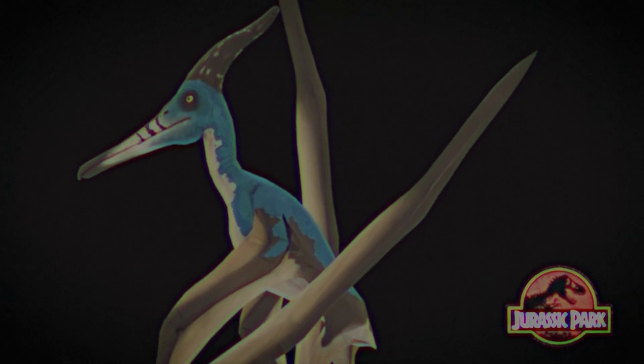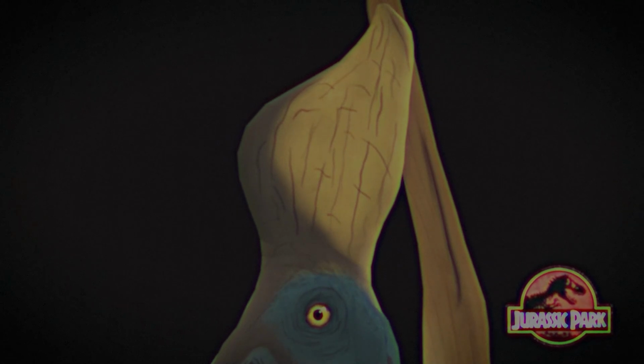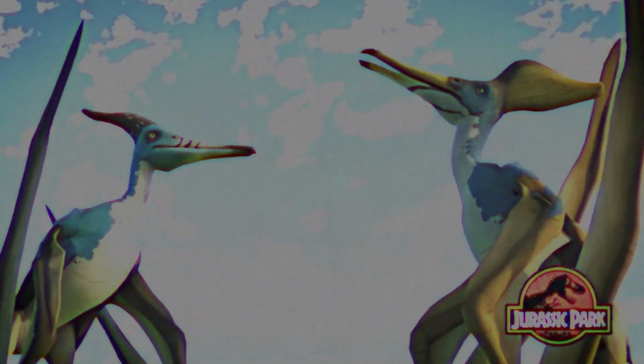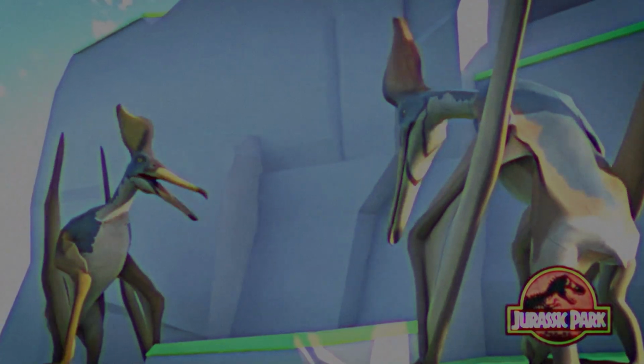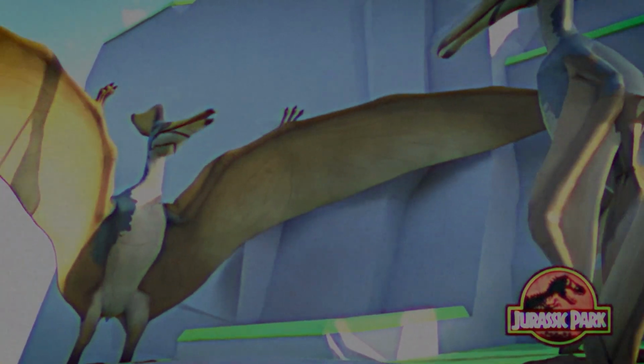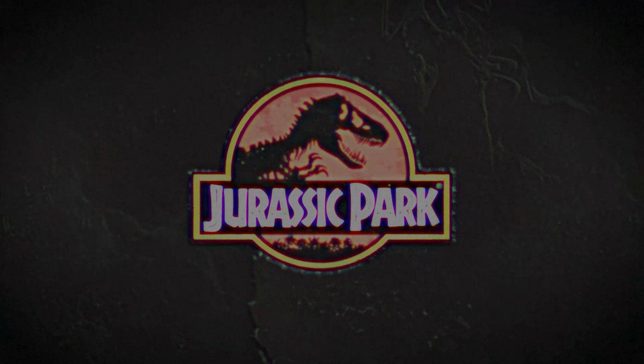Their most distinctive feature is their unique head crest, which is formed by an elongation of their skull bones. This crest comes in a variety of shapes and sizes, ranging from small and simple to large and elaborate. Some scientists believe that these crests were used for display, perhaps as a way to attract mates or intimidate rivals. However, because all of the specimens in Jurassic Park are female, you won't get to witness this behavior today.